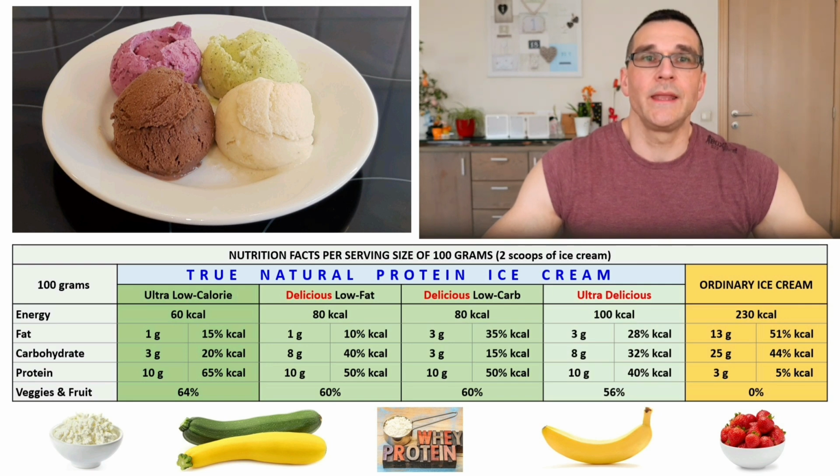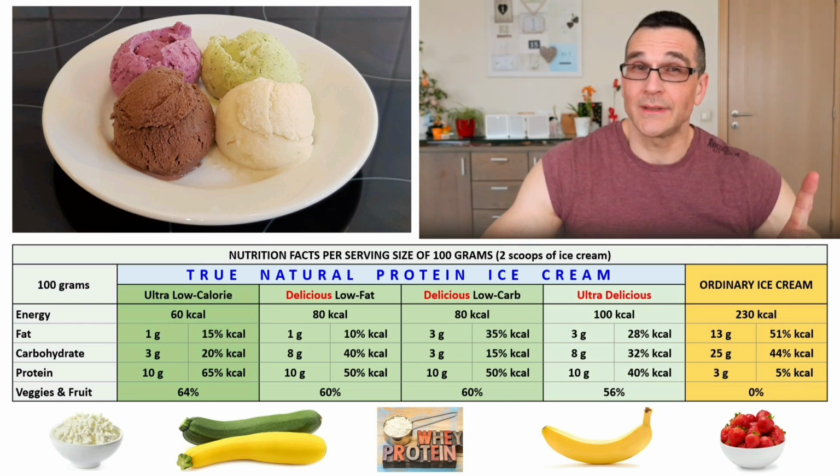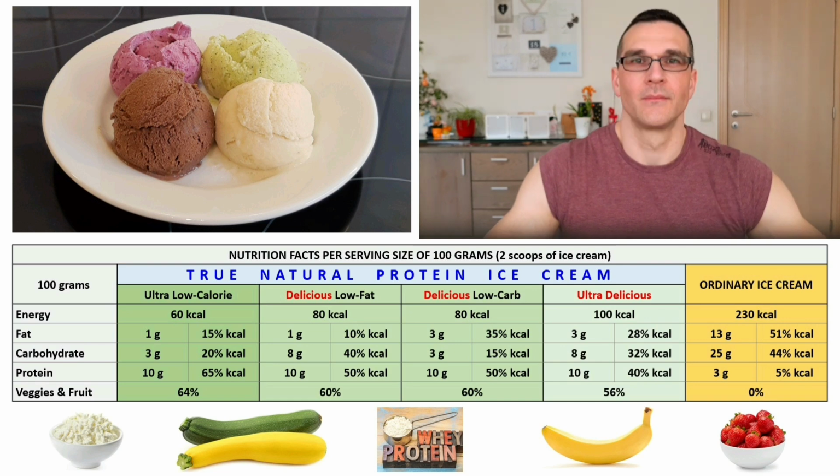Although I personally like the delicious low carb version slightly more, I usually eat the delicious low fat version myself because I think it's more suitable to replenish my glycogen stores after my intense workouts. And please be very careful with the ultra delicious version because it indeed is addictive. Don't tell me I didn't warn you.